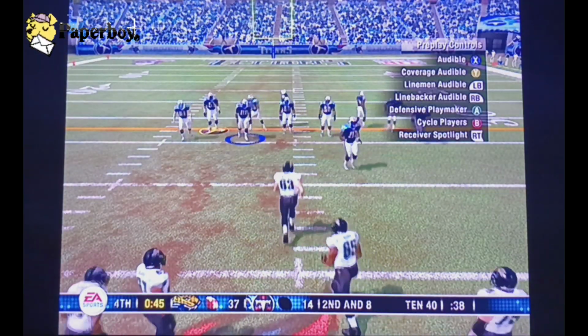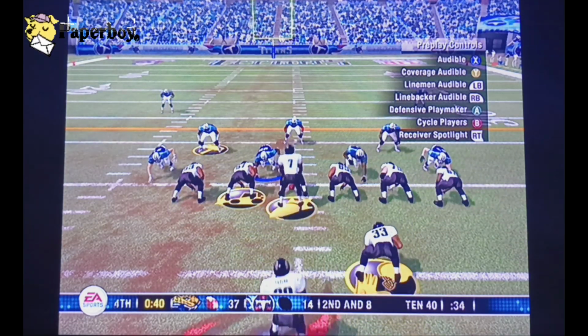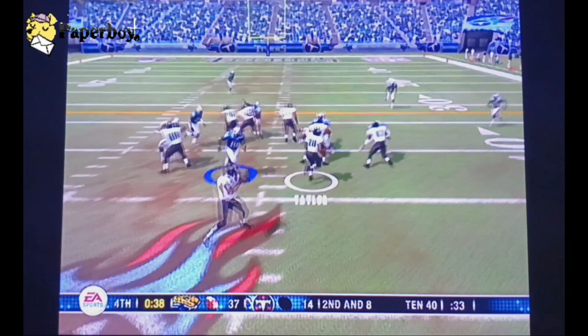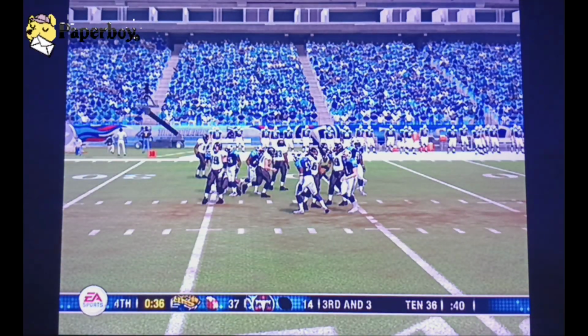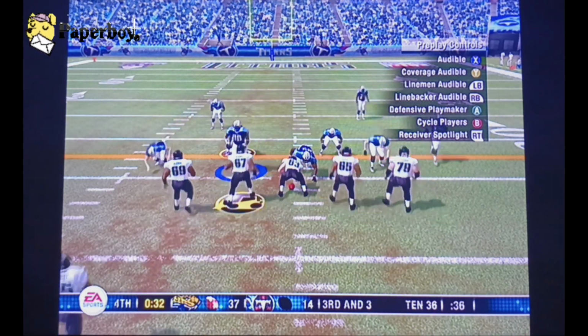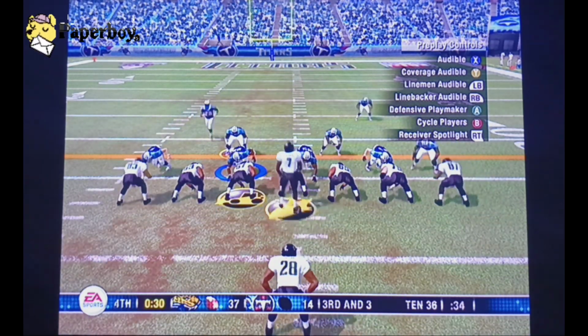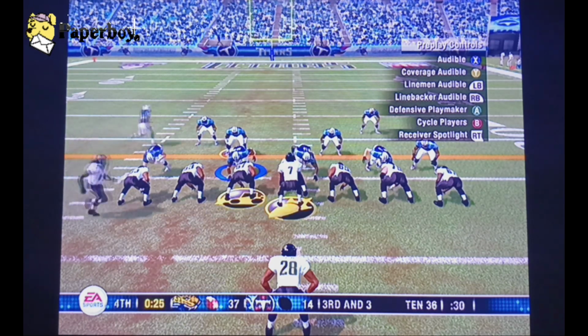Second and 8 coming up here. They come out of their base for 3. Parker there for the stop, and he picks up about 4. Gets third down with 3 to go. Ball on the 36-yard line. Over top, one man in the backfield. Wilford is the motion man.